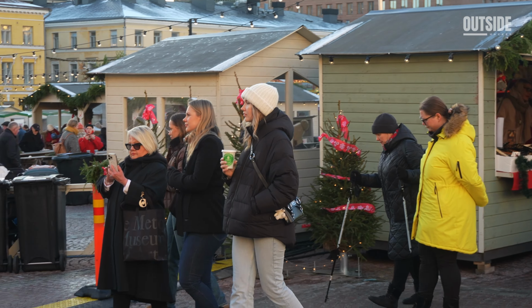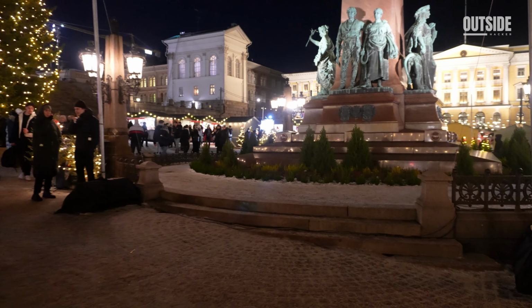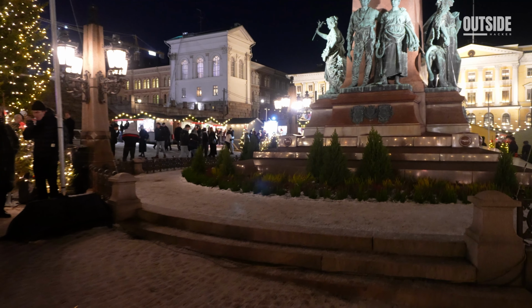It becomes a glittering wonderland with twinkling lights, glowing decorations, and a cozy atmosphere that feels like stepping into a holiday fairy tale. Don't forget to bring your camera. The breathtaking nighttime views are something you'll want to capture and remember forever.